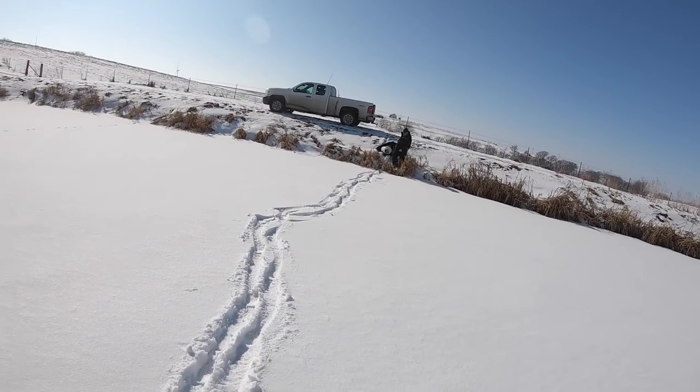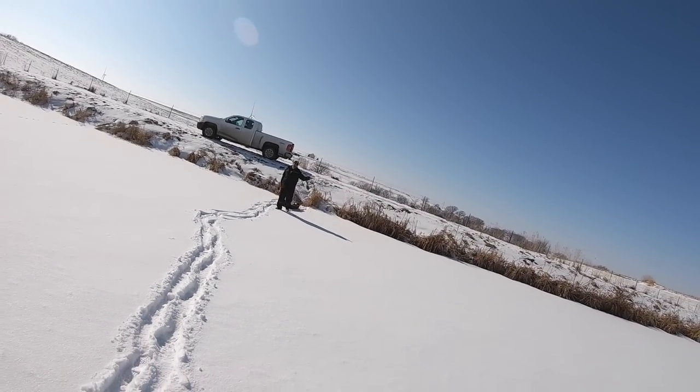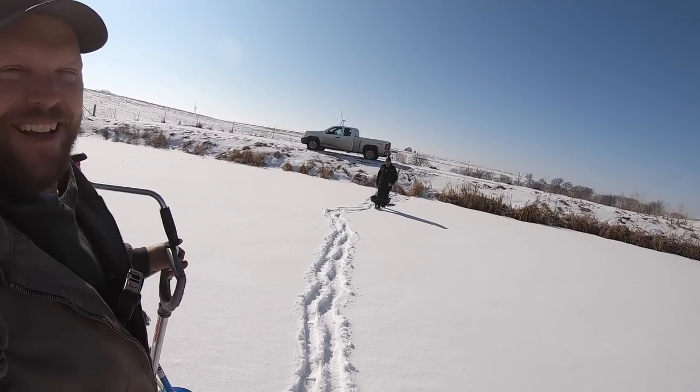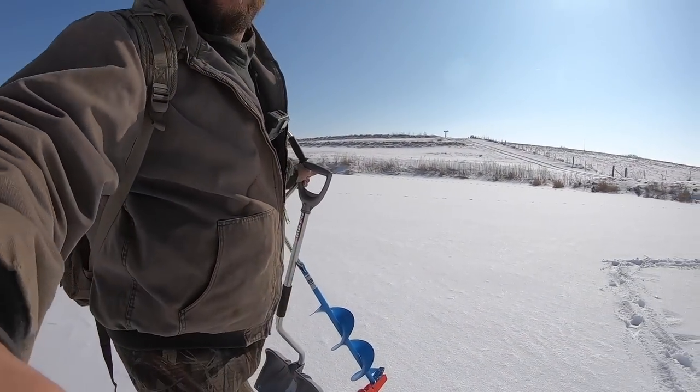We're checking the ice thickness right now. Well, he is anyway. I'm checking the ice. He's trying not to fall down. He's like a 50-year-old in a 70-year-old body. So we should have plenty of ice, minus 21, right? I'm saying right here. Fish number one, right here.